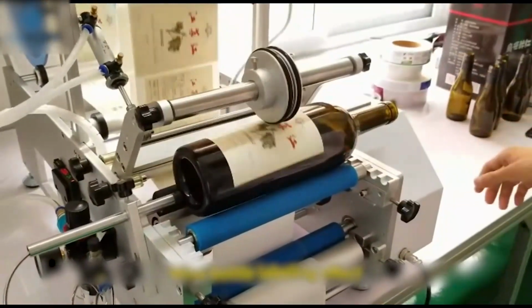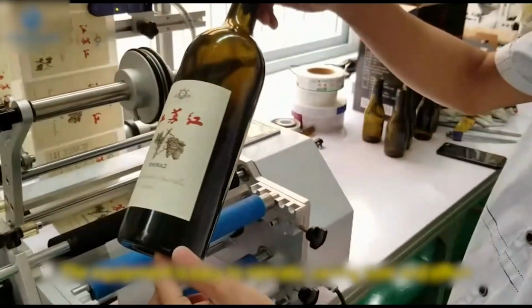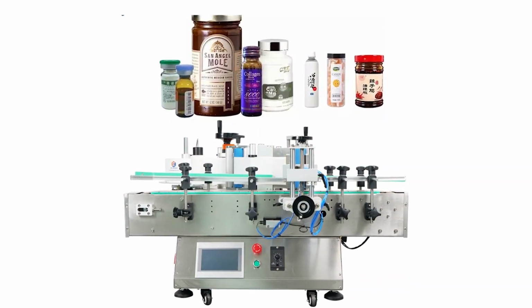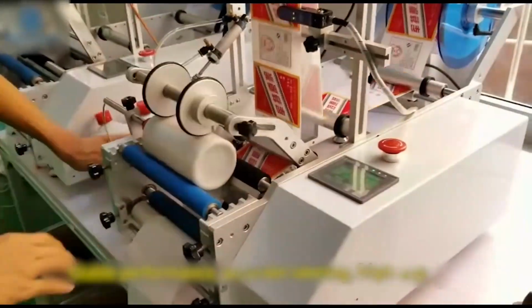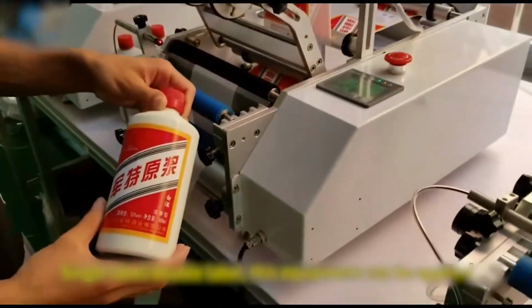Here's how it works. You load the bottles onto the feeder, load a roll of labels onto the machine, and press start. The machine peels, aligns, and applies each label with high precision. No bubbles, no wrinkles, and no more wasted time hand labeling each unit. It works with plastic, glass, or metal bottles and handles different shapes, round, square, or flat-sided.